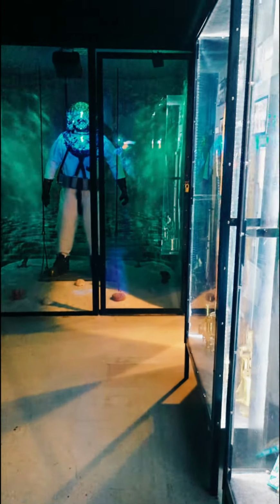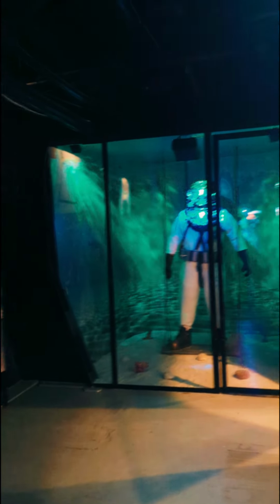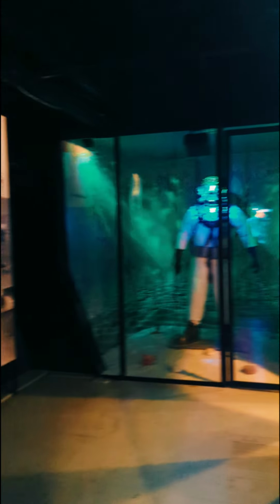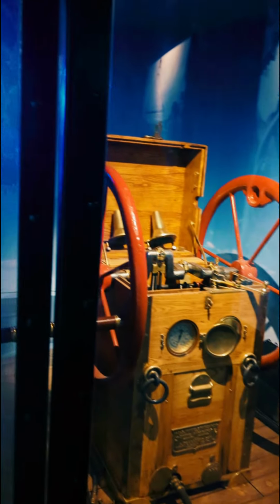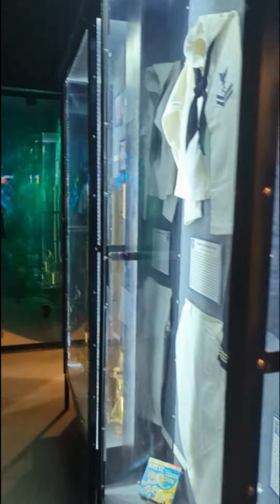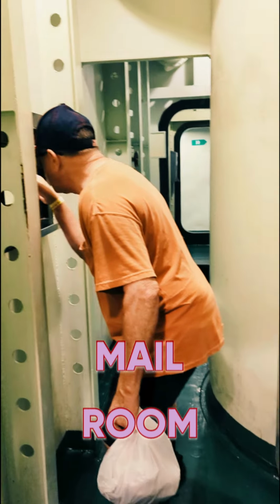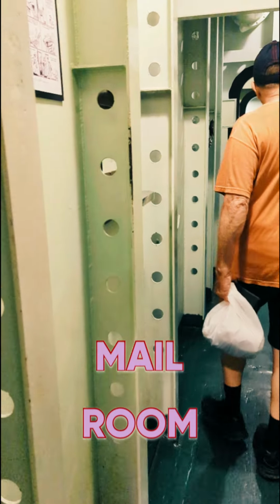So, that was a diving suit. That's how they would go underneath the ship, because we didn't have the technology of air tank back then. This was the machine. He had to have a hose hooked up to his suit, and this is the machine that would feed him the oxygen. This is the mailbox. Oh, mail office. The post office inside the ship.